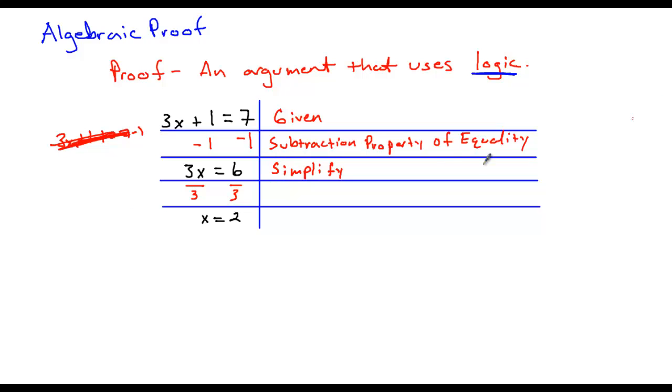The next step, the reason we've divided both sides, is something called the division property of equality.